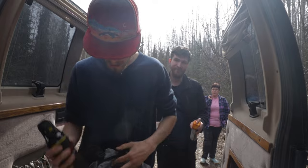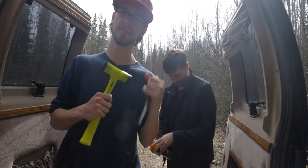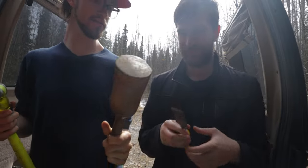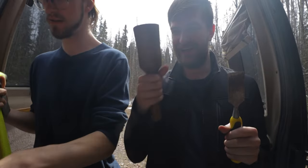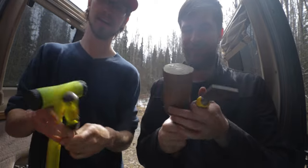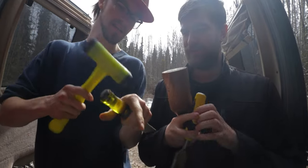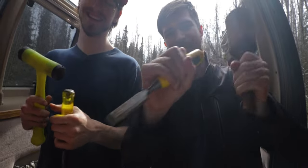Backpack with some bear spray. We got our hammer and chisel. Oh, I got a chisel. Look at that. And a hammer for that chisel. That's how we remove it. This is a piece of wood. I mean, you can take a hammer like this. Caveman. It's easier to hit. Like this, you end up hitting your hand a lot. Yeah, I like that. All right, cool.